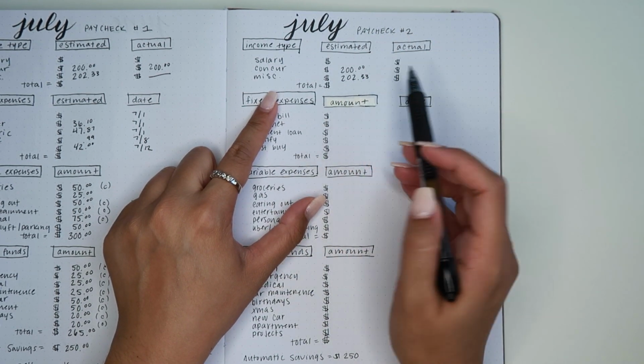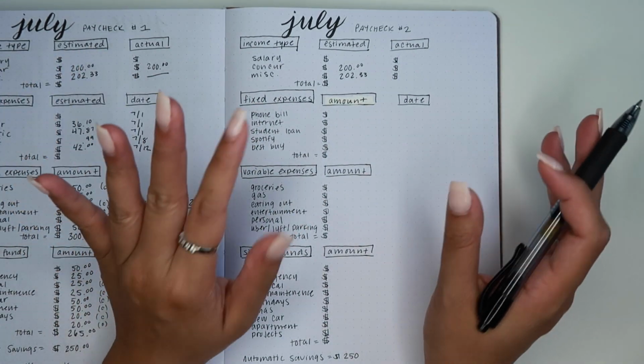$1,253. So we'll see if that comes out more or less, depending on if I have any Poshmark sales.